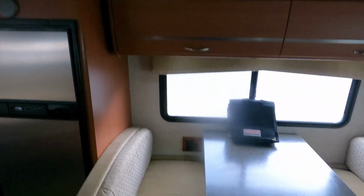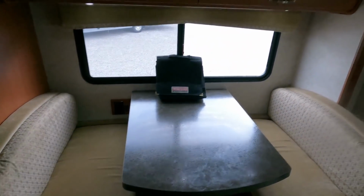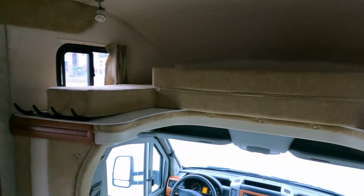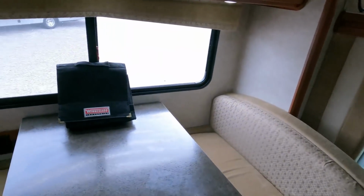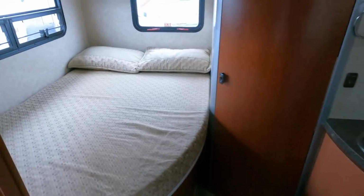But yeah, guys, neat motorhome. You've got a table booth that makes a bed, books and manuals. So you've got 3 beds in here. This is the full-size bed. In fact, this is the same size bed as what's in the back. This is a full size, and this is a full size back here, this corner bed, corner bath floor plan.